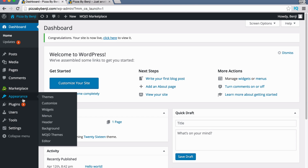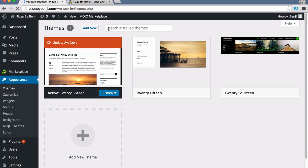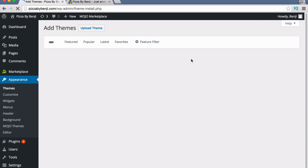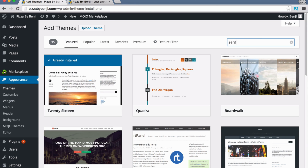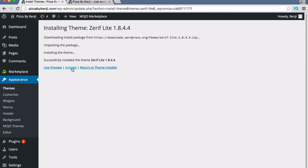So the first thing we want to do is come down to Appearance, click Themes. We want to add a new theme. The theme we're going to add is called Serif. Right here, Serif Lite. I'm going to click the blue Install button and then Activate.